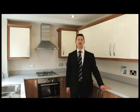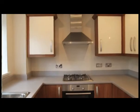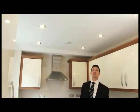All of the lights within the dwelling were low energy light fittings. They're all supplied by the same company, which is the Green Lighting Company. They're all compact fluorescents. The ones that we have fitted in these produce 18 watts of light. As you can possibly see, that's still quite bright.